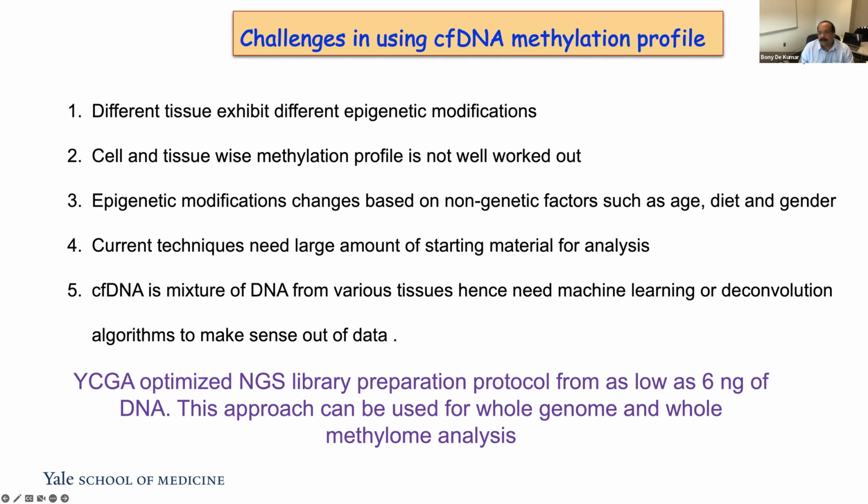Then, till recently, we needed a large amount of starting material for analysis. To make a library, we needed at least 100 to 200 nanograms of material. But as I said, YCGA and others now have protocols where we can use as little as 6 nanograms of DNA, and we can still make a library out of this.